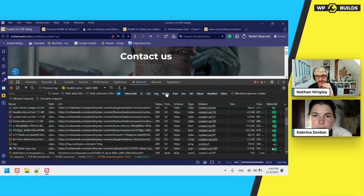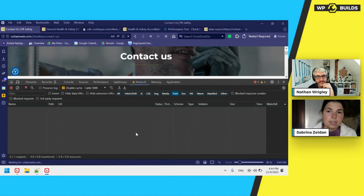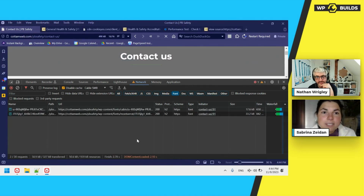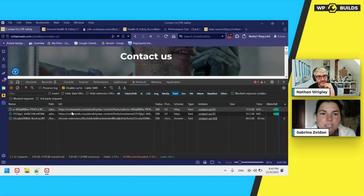Fonts should be following, but what I would also do is switch to Font and see how many fonts are loaded. And this is a beautiful website. It's only 2 fonts that are loaded here. This comes from my Loom extension, not from the website. So we have only 2 fonts loaded here. Cool, beautiful. How nice, their initiator, what is calling that font.